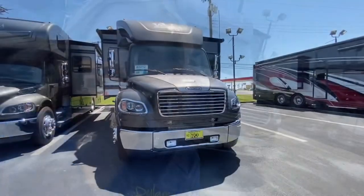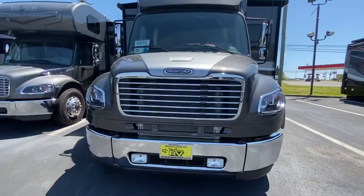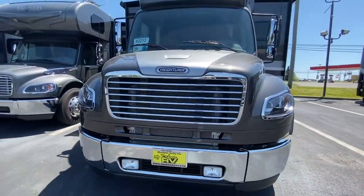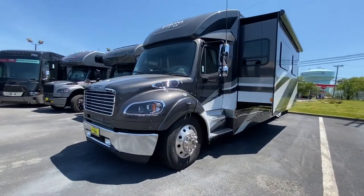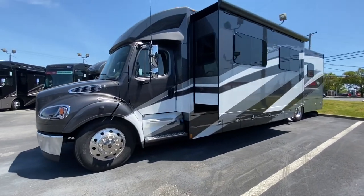Today I'm going to show you all around a Renegade Verona LE 40LTS. This 40-foot motorhome has three slides. It is built on a Freightliner M2 chassis with an Allison TRV 3200 electronic 6-speed transmission with Cummins L9 engine and 350 horsepower and 1150 foot-pounds of torque.